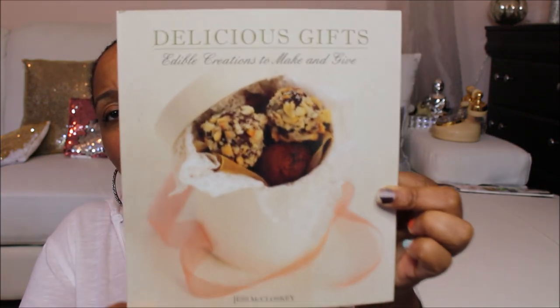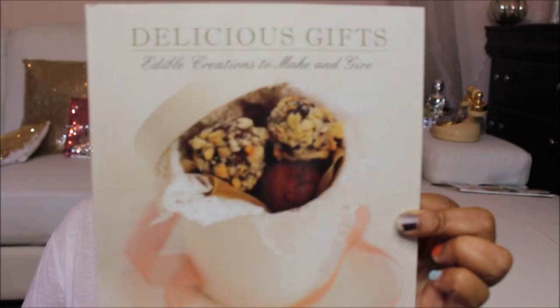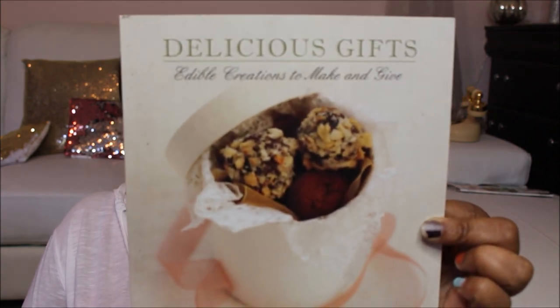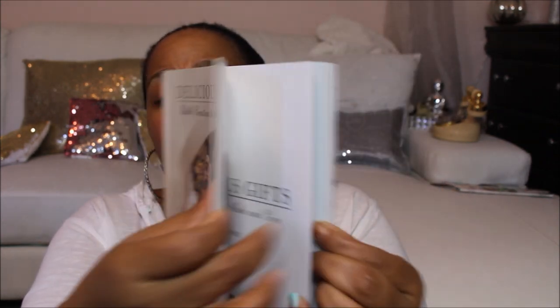So I got that. And then, glitter's everywhere. It's always that glitter off of something. Okay, so then I got this one. This one is Delicious Gifts. It's edible creations to make and give. So we do have the holidays coming, and I do like to make gifts sometimes, edible gifts. So I got this, and it's a beautiful book. Really pretty. This would be great to be on your countertop or on your hutch in the kitchen. Very pretty book. It's got some nice recipes in it. I was looking at them. Beautiful book. Love the photography. So, yep, I grabbed that one.